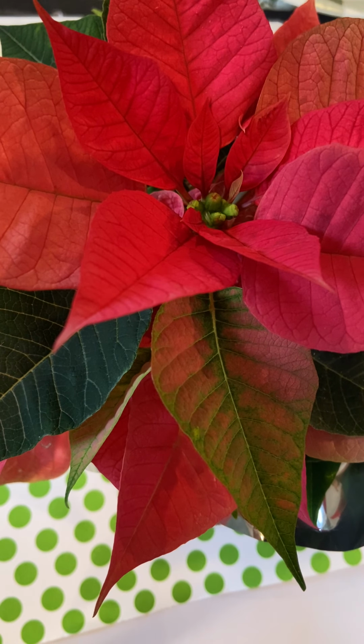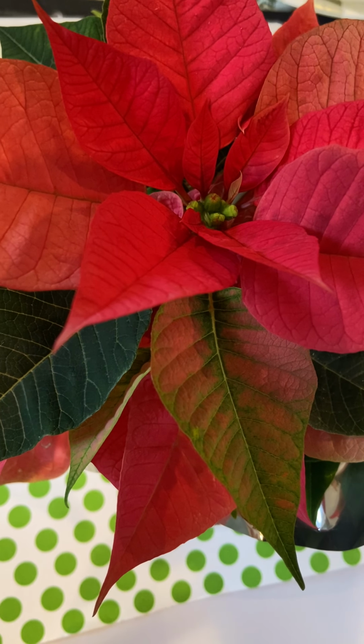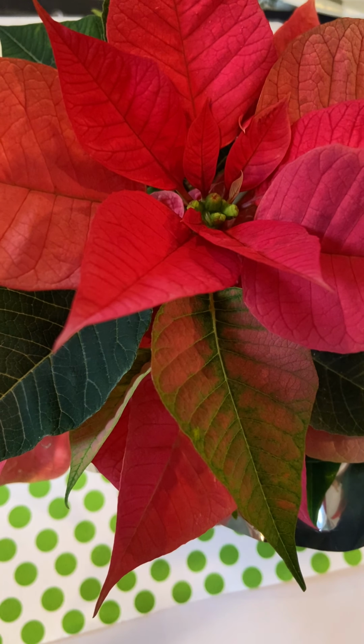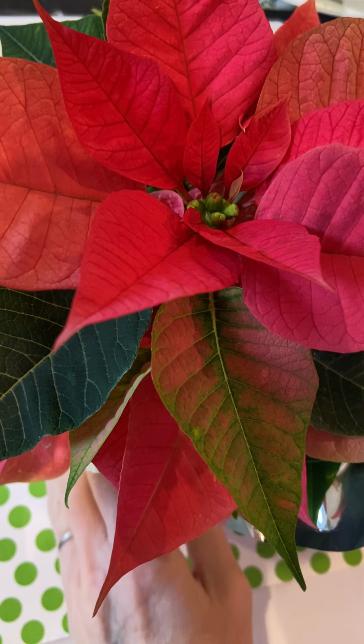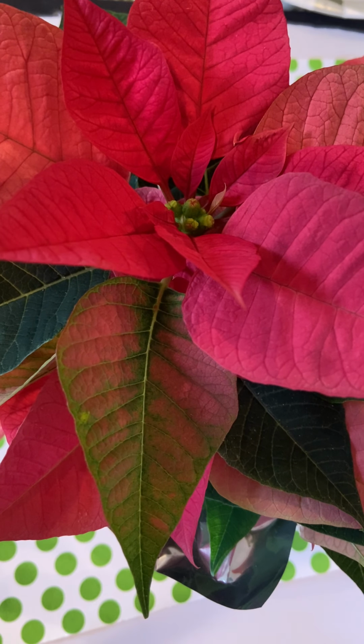And I thought that we would have fun today talking about the poinsettia and drawing our very own poinsettia project because there's a special meaning behind the poinsettia plant. And I'm going to tell you what it is right now. There is an old Mexican legend about poinsettias and Christmas and how they come together.